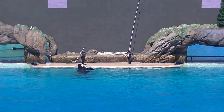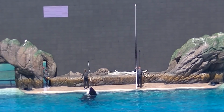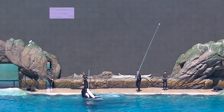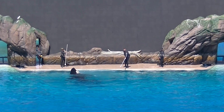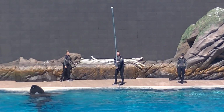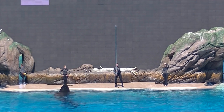There we go. So as you can imagine, killer whales are about 20 feet long, and they can jump about 20 to 30 feet in the air. So Nakai's on his way out. I'm going to tell him I want him to go right here, so I'm going to ask him by tapping right there. We're working on a behavior called a high jump, and he should be coming straight up sideways and touching the tip of that target. See if he can do it.